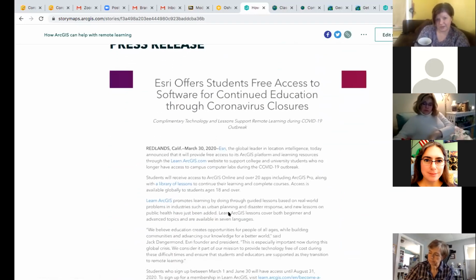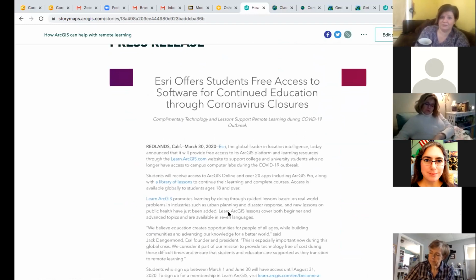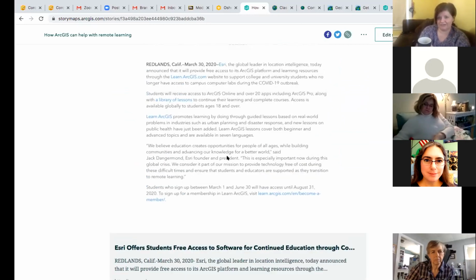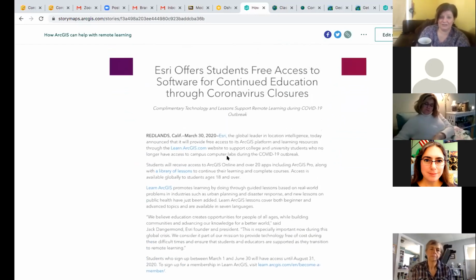And then this is the press release from yesterday. Students get free access to software for continued education through coronavirus closures. So that's how you go about, and this is the actual link to that article, how you go about getting those free lessons and free access.